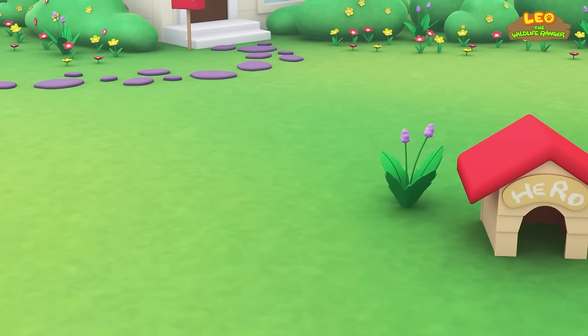What is it, Hero? Hey, where did the shark go? Let me have a look. I see the hammerhead shark. It's chasing shrimp underwater. Oh no, the shark is caught in the net. The net must have come from that boat over there. I think it's a shrimp trawler.